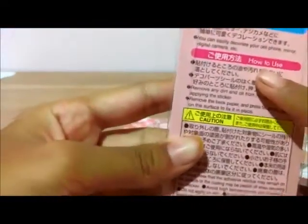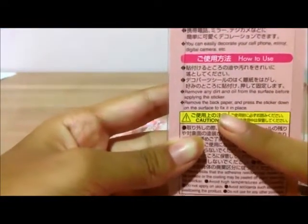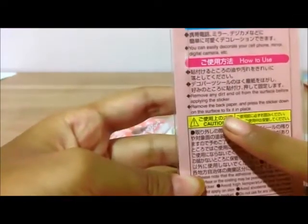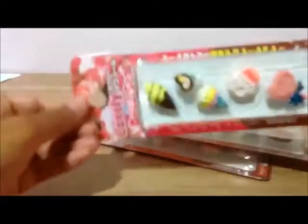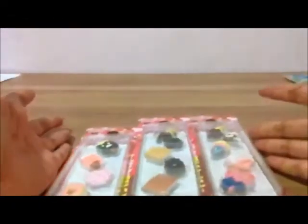How to use: remove any dirt and oil from the surface before applying the sticker. Remove the back paper and press the sticker on the surface to fix it in place. You can easily decorate your cell phone, mirror, digital camera, etc. Made in China. If it's made in China, then why is it Japan? So yeah, if you want it, just look below if you can find it.